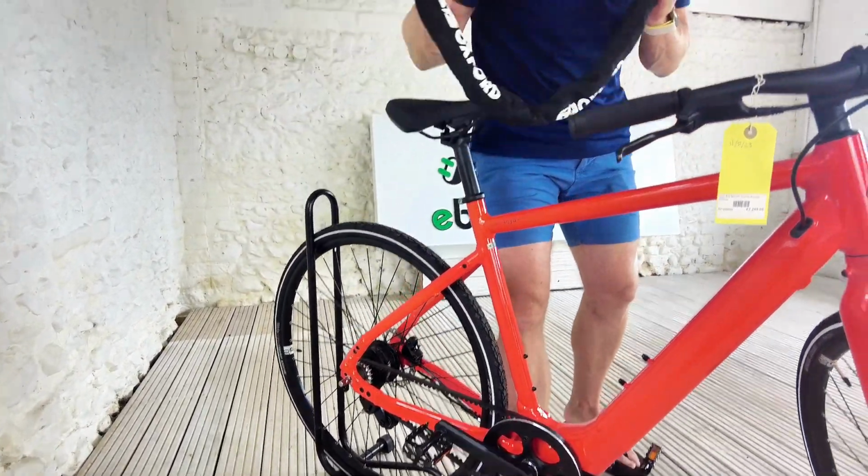And then talking about objects, the objects you're going to want to put the lock around have to be permanent. It has to be something that can't be broken through very easily. So as we mentioned, you don't want to be using something made of wood. So a wooden fence post is no good. You don't want to be using a chain link fence, again, no good. You want to be talking about things like lamp posts, but ideally you'll want to be locking these bikes up into proper bike shelters themselves.